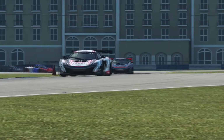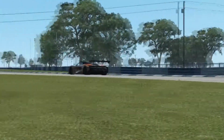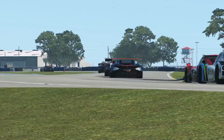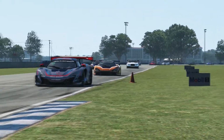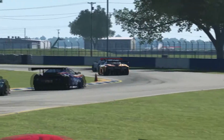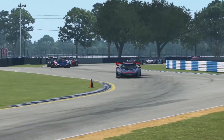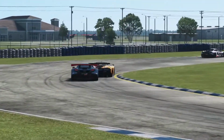Up into P12 now we are, as you can see from the TV style camera. That's pretty cool to see. One of my favorite camera views, the TV style here around Sebring, watching all those McLarens, because it's mostly McLarens here racing right now, because from the GT3 DLC, the McLaren car has the most skins, so that's why you can see a lot of McLarens racing in this race. But it's all fair and square. There are all kinds of cars, Mercedes, Corvettes, even the new cars, even though we can't really see them fighting.